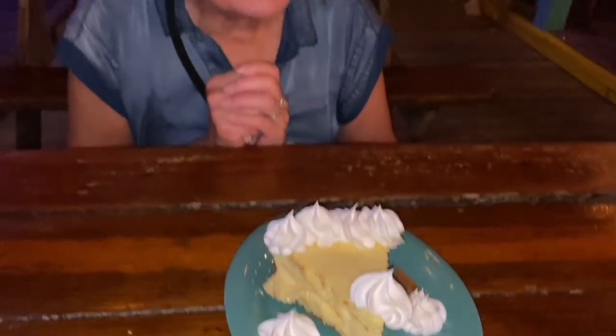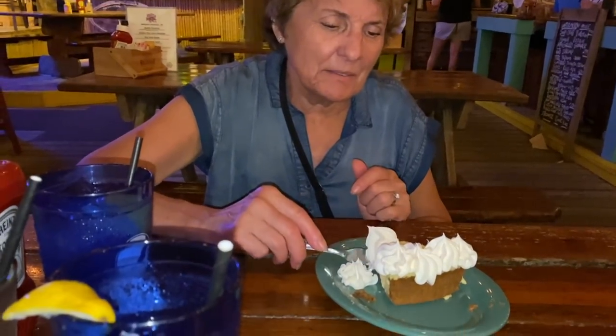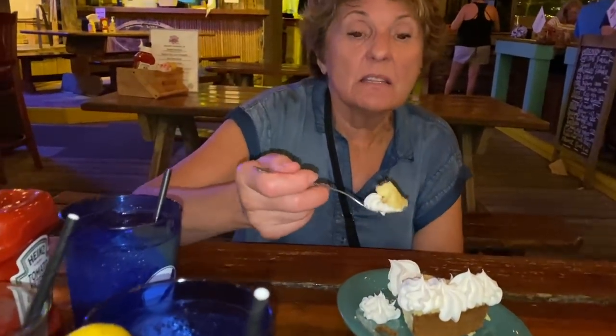And in Key West, you have to have key lime pie. But my rule is whenever you're in Florida, any part of Florida is a good excuse to have key lime pie. It's one of my favorites. But Key West is where it comes from. Yeah, gotta have the key lime pie. I love key lime pie.